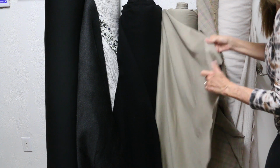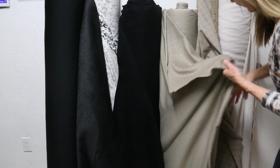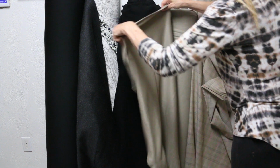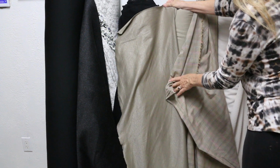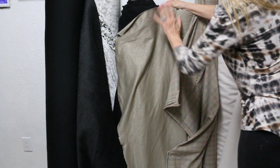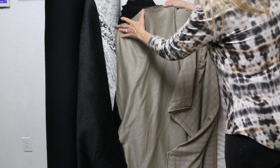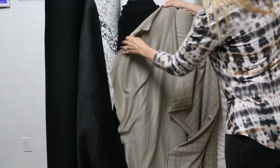This is 100% linen. It is stretch in one direction. And you can see that little linen cast on the one side. And it's just a beautiful blend with this, but also with the solid. All of these, you'll find, blend beautifully together. So this color is like a khaki.